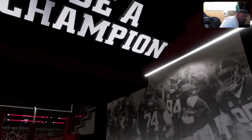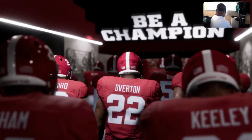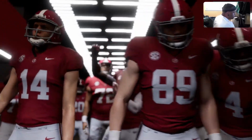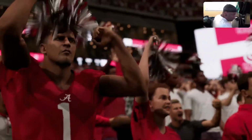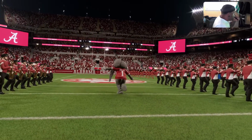Welcome to Tuscaloosa, Alabama, where titles are won, legends are made, and fields are named after them. Saban Field at Bryant-Denny Stadium, home of the Alabama Crimson Tide. And boy, do we have a fun one ahead.